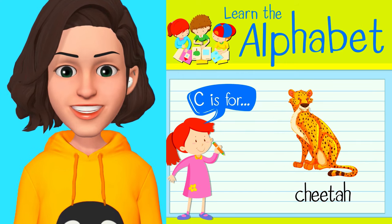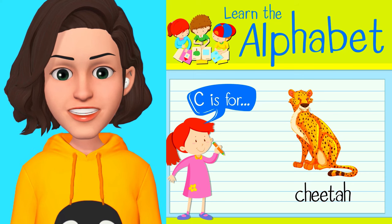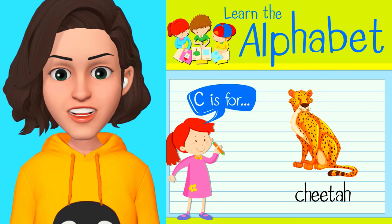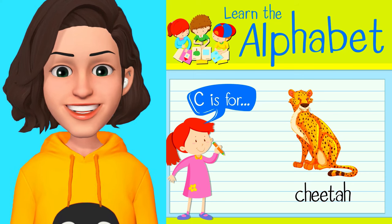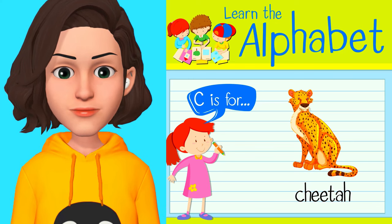Which animal is this? It's a cheetah. C is for cheetah. Can you say it again? C is for cheetah. Well done, everyone.